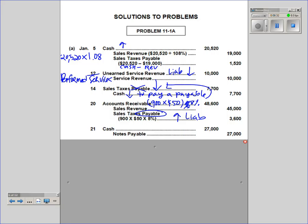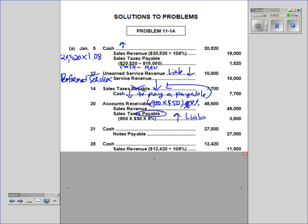We got a bunch of money. Some of it's ours. The others are payable based on sales tax. Got a lot of cash. Only had $11,500 in revenue. And the rest of it's payable to the state of Minnesota.